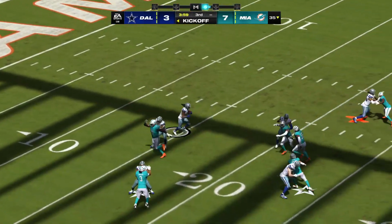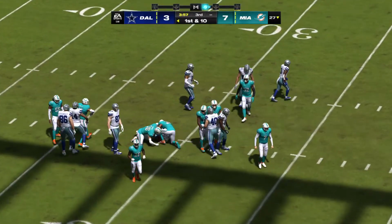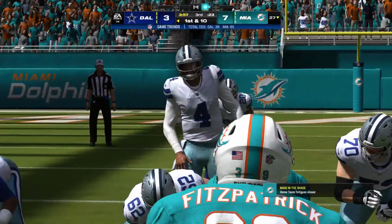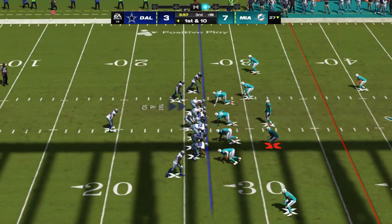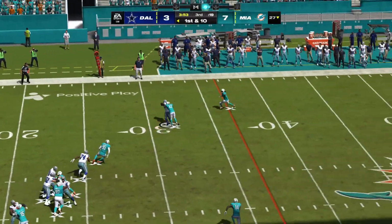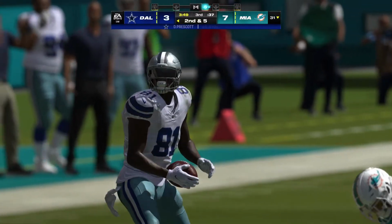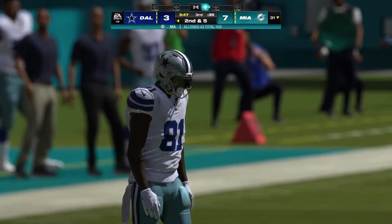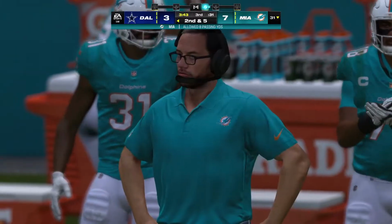KaVontae Turpin now from his end zone. And he'll wind up getting a couple extra yards here for his trouble and bringing it out of the end zone as he's down at the 27. About set for this next drive by the Cowboys offense. Well, Charles, we saw a pretty entertaining first half, close ball game. Remember there toward the end of the second quarter, the opposition scored to take the lead. Now we'll see if these guys can get a score of their own to regain that lead.